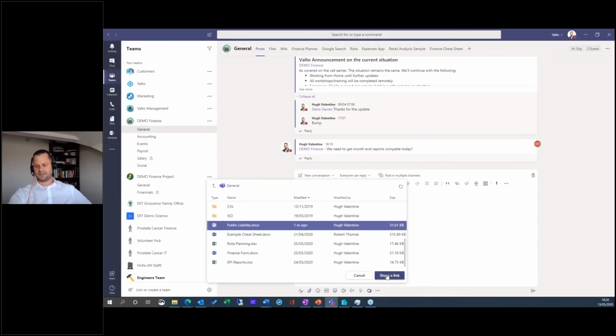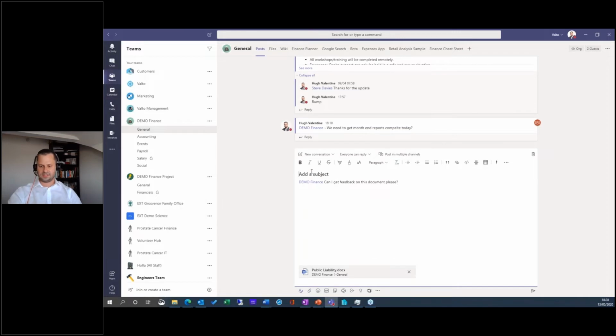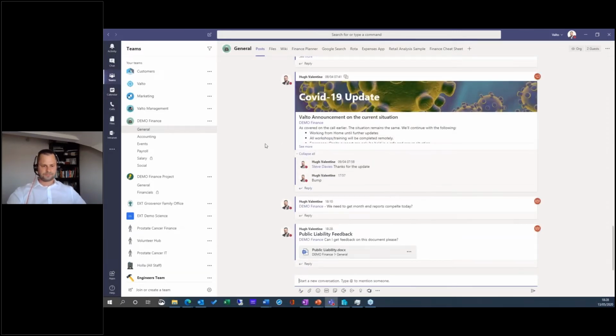So the files and the conversations can work really well together. If I was to do a conversation down the bottom here, I could tag the team and say, can I get feedback on this document, please? And I can hit this paperclip icon down the bottom, and then choose the browse team and channels. This allows me to browse the finance files.